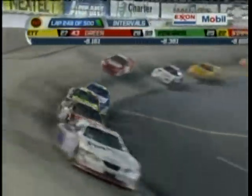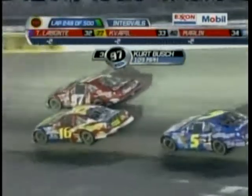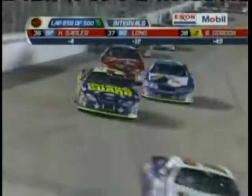Kenseth leads. There's Kurt Busch and Greg Biffle. And the 5 car of Kyle Busch, 52 laps down, but he's got a new radiator. But he won't have many friends. No, because if you're up there racing these guys that are racing for position and you're 50 laps down, these guys are not going to have much patience for you. And now he's side by side with his brother, and Kurt falls in behind Kyle. Kurt running in the 4th position.